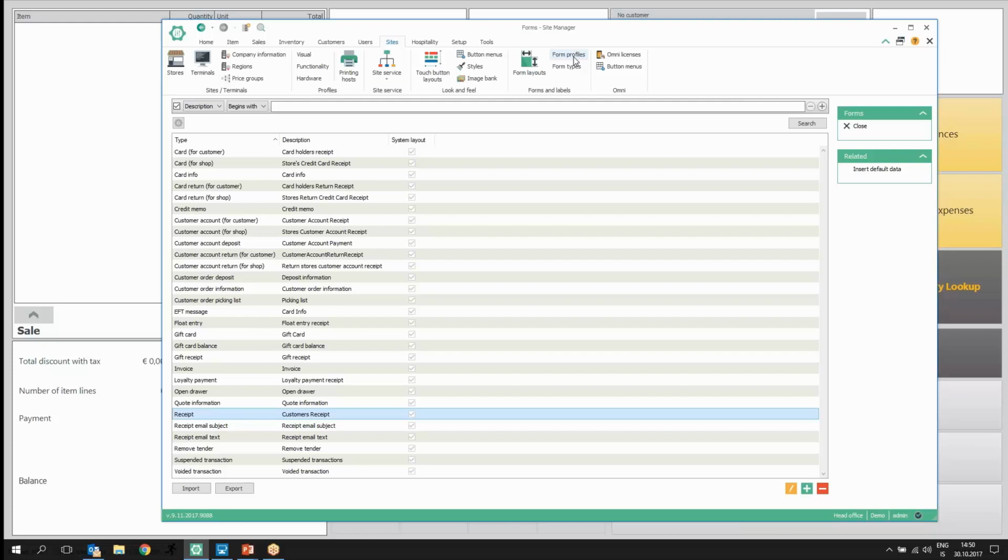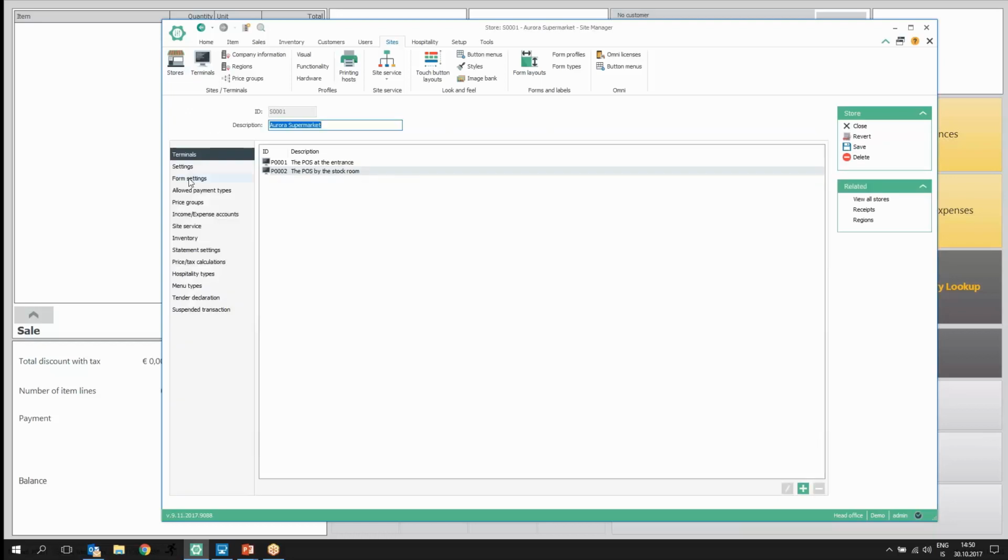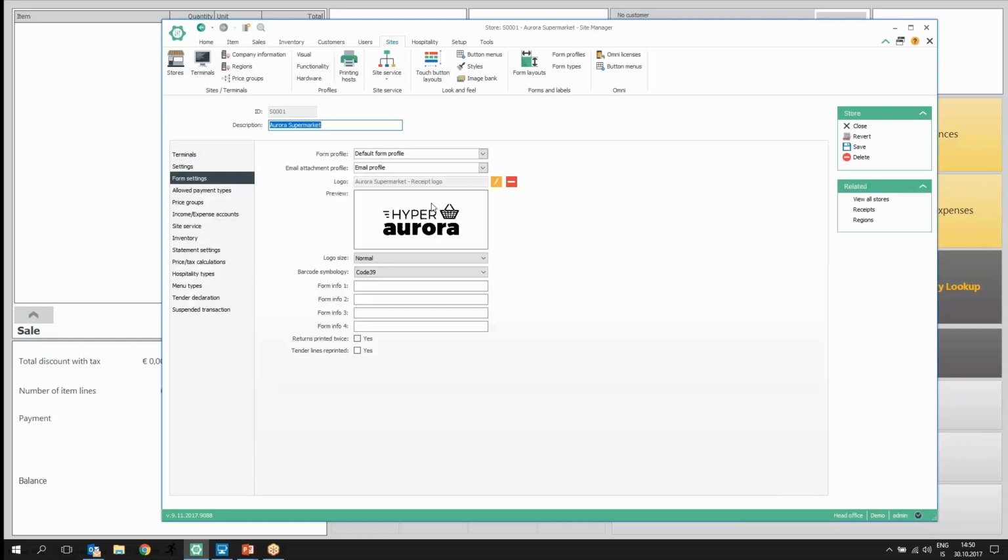And you can also have some specific information about the store. Let's see. So if I open the store, we have form settings. So you can have different logos, of course, for your different stores. And then we have some informational text fields which can be added to your receipt, but you can have different for each store. So it's the same receipt design, but different information for the different stores.